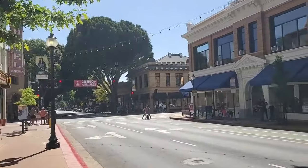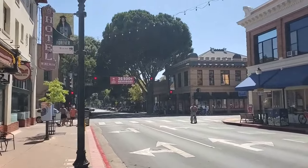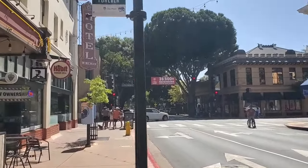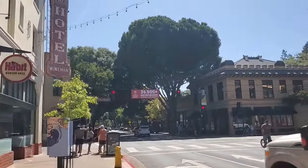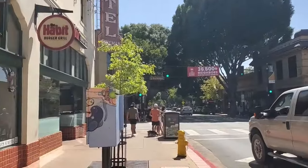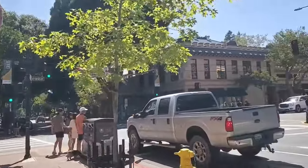I'd say it's at least 72, maybe even 76, I don't know. Nah, probably not. It's a nice balmy 72 degrees. Probably a perfect 72 degrees.